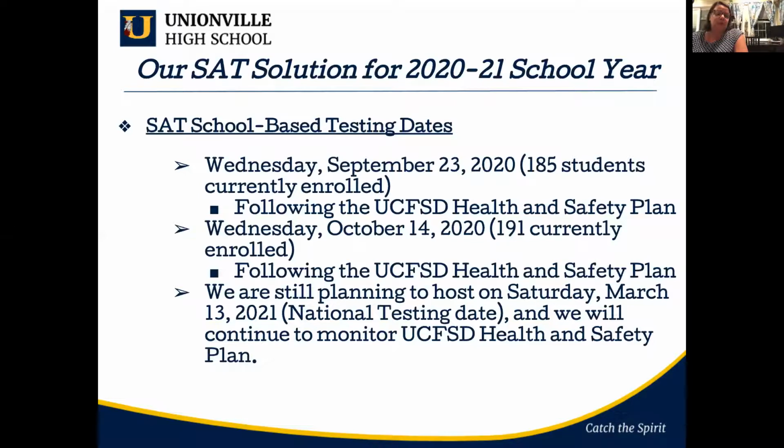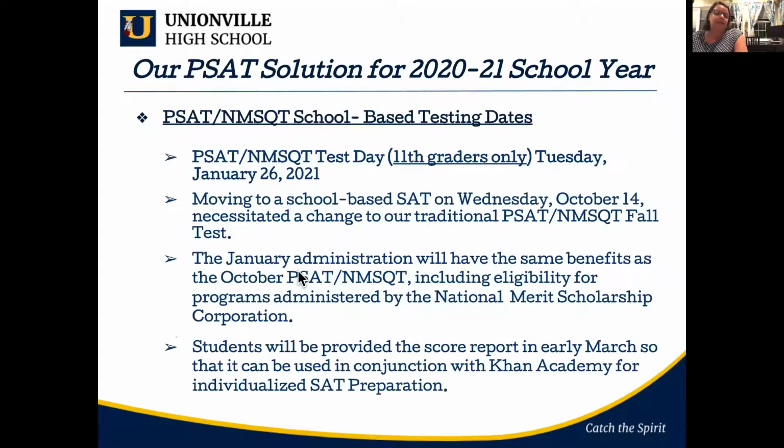And so we're going to push the date that we offer the PSAT to our juniors into January. And then we will offer the PSAT 10 to our sophomores in February. They will receive the same benefits of the PSAT and NMSQT that is generally given in October. So as far as the scholarship test and the resources to study and plan for the SAT, all of that will still be made available to our students when they are administered the test in January.